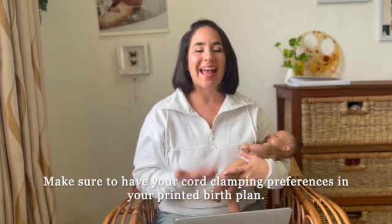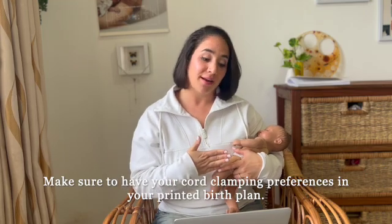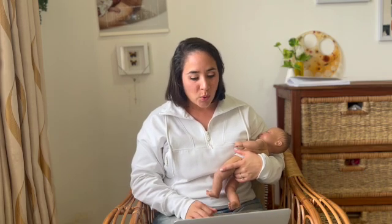So you may not be given the full 3 to 5 minutes, however long it takes for the cord to completely stop pulsating. But in most hospital settings, your care provider will honor your wishes and at a minimum wait for the 1 minute before they clamp and cut the cord. I want to touch on a couple of things. So delayed cord clamping, like I said, is between 1 and 3 minutes after the birth of the baby.